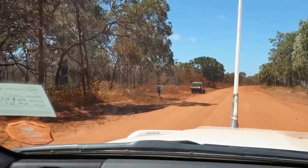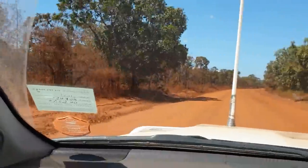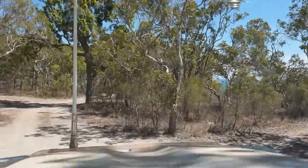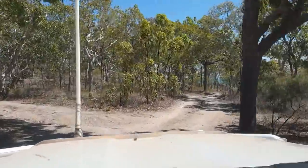There you go, this is the new one. There he goes. Yeah. Spot. Just like that. Just driving up to Runga Point. So there's a free campground here, you can stay here. It's free to do so.